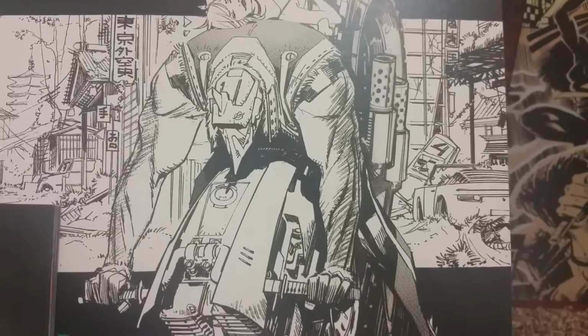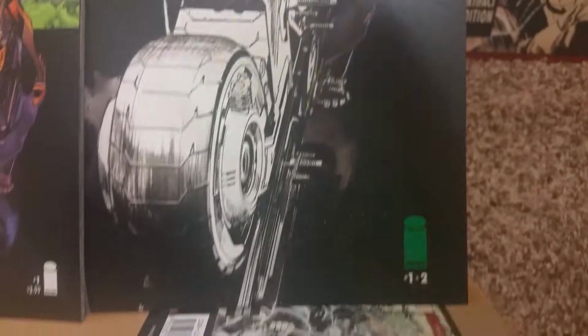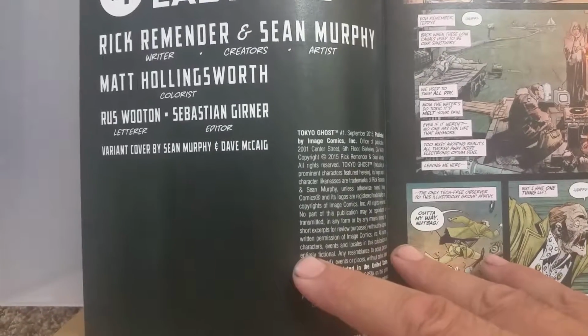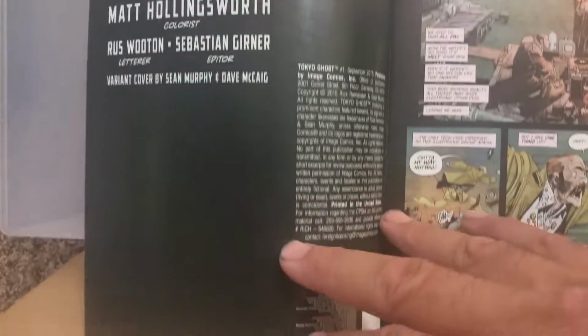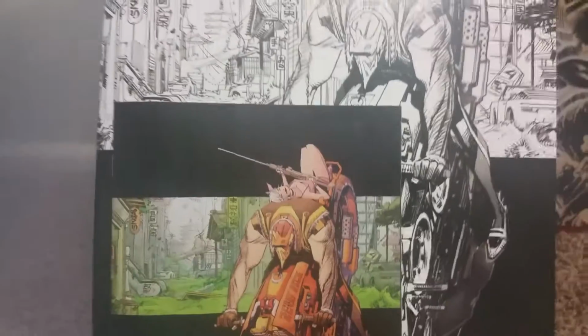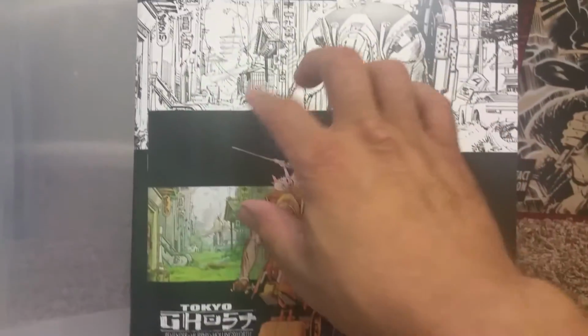By Rick Remender. His artwork's beautiful. And Sean Murphy. Rick Remender's the writer, and Sean Murphy's the penciler. And I think Hollingsworth is the colorist. Yes, Matt Hollingsworth. You can see how they all work together. There's a lot of artists putting this book together, and it's just a beautiful outcome. They're on issue, I think, 6 or 7 right now. If you haven't picked it up, I advise you to go pick it up just to check it out. It's a really good story too.